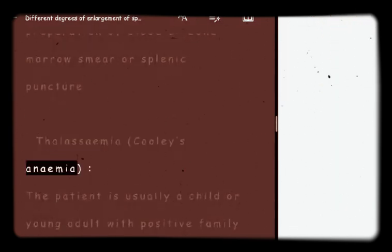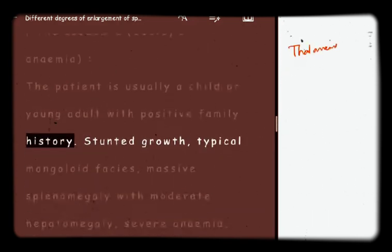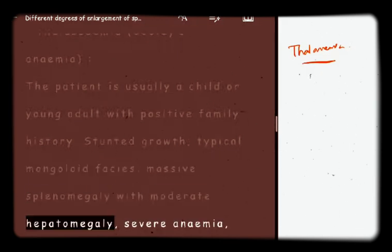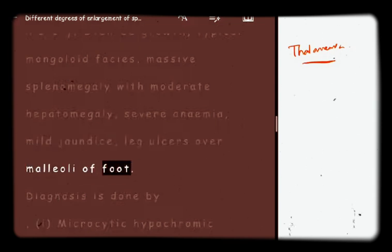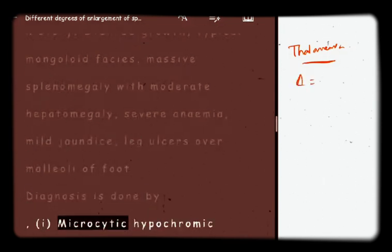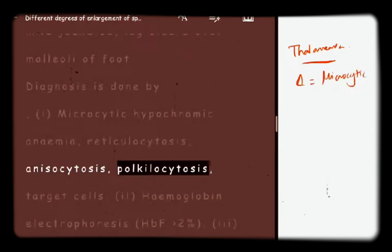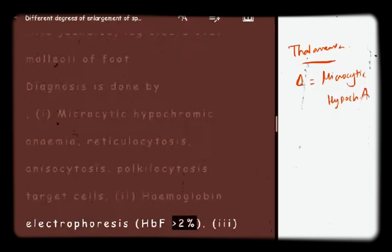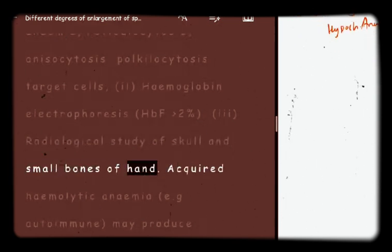Thalassemia, Cooley's anemia. The patient is usually a child or young adult with positive family history. Stunted growth, typical mongoloid facies, massive splenomegaly with moderate hepatomegaly, severe anemia, mild jaundice, leg ulcers over malleoli of foot. Diagnosis is done by microcytic hypochromic anemia, reticulocytosis, anisocytosis, poikilocytosis, target cells, hemoglobin electrophoresis, HbF greater than 2%. Radiological study of skull and small bones of hand.